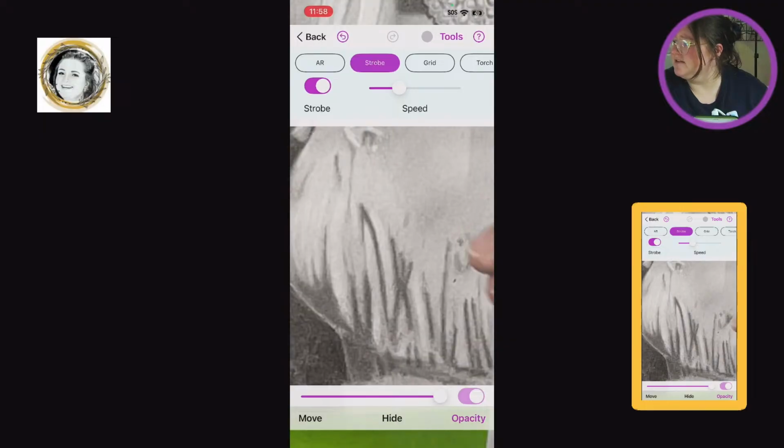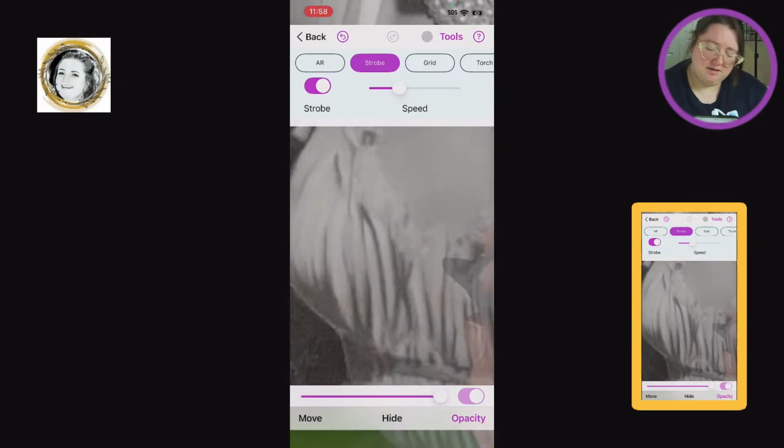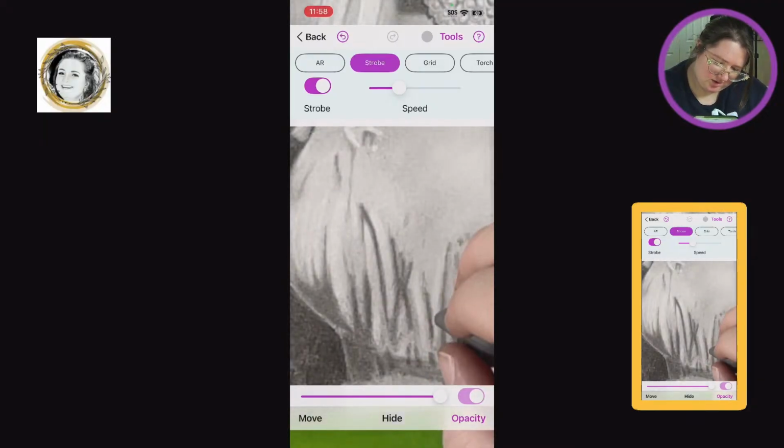And then if your kneaded eraser stops getting sticky, then just play around with it a little bit. And then it'll get sticky again so that it can pick up those marks.